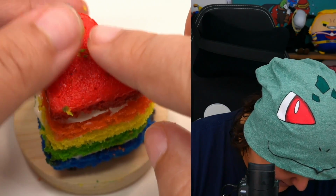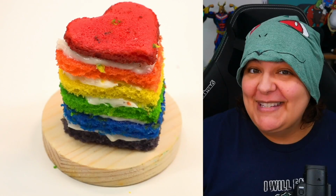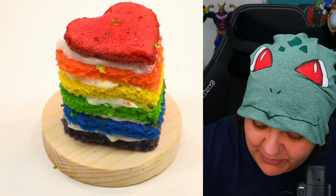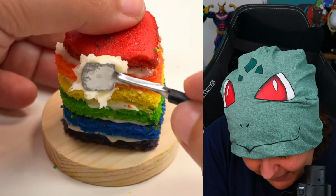Red is so crispy. It's so random, but okay. For the extra tricky part, it's going to be getting the sides. In a previous video, I did the miniature cake decorating video, which ended up looking like this. And these were crafts. This is a real cake, so I need to try and put this frosting on the sides in a way that makes the most sense.